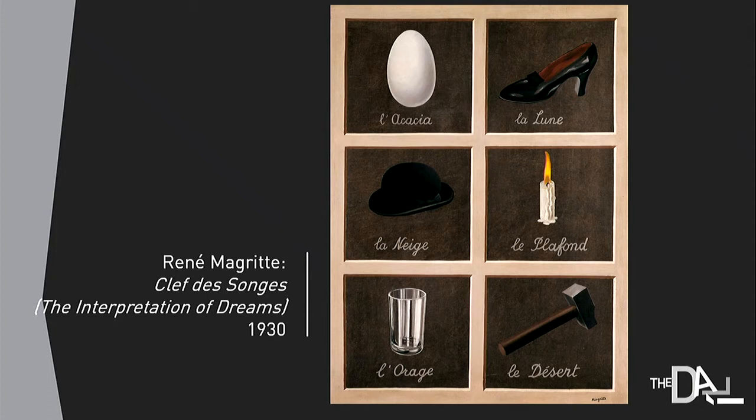It's a bowler hat, okay. We have the snow. For the candle, we have the ceiling. For the glass, we have the storm. And for the hammer, we have the desert. And there's a sense that we see the word very clearly. We see the object very clearly. Our mind forces us to try to associate these two things together. And he's breaking that chain. He's saying that the image is no more tied to reality than the word itself, and that putting this together is extremely arbitrary.